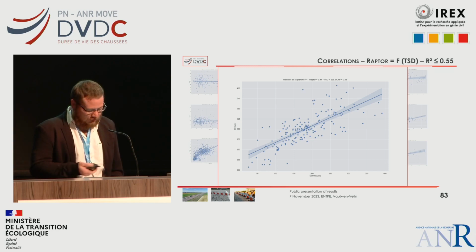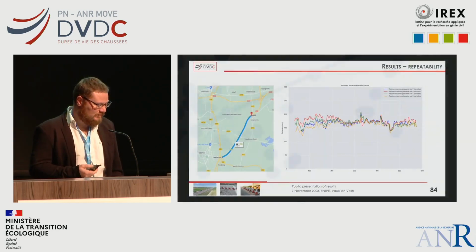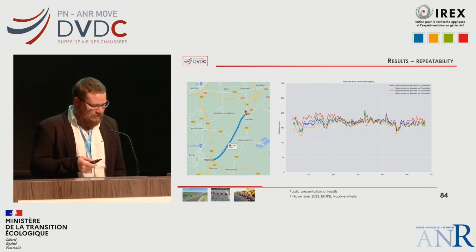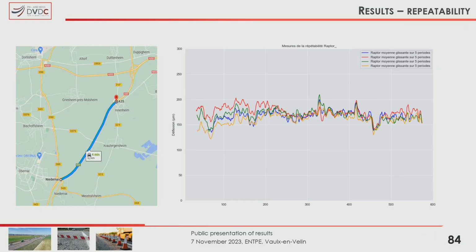We don't want to have any mistakes relating to the location. Nevertheless, as I said, the results do tend to indicate that there is similarity in the results achieved between the different devices. The next two slides are designed to illustrate the repeatability of this equipment. The repeatability is pretty good.